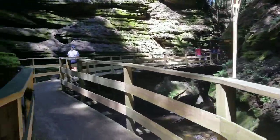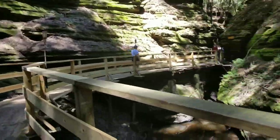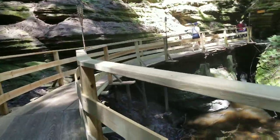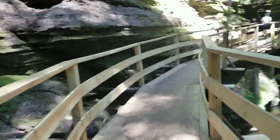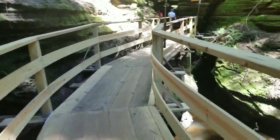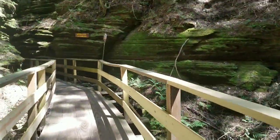Wow. Oh my god. This is insane. Feel how it's like cooler through here too. Yeah. This is nice. Man, it's like 90 out today. Through here it's like 75. That's crazy. Whoa, is it a bit slippy? There's a whirlpool chambers up here. Wow. Guys, this is so cool.